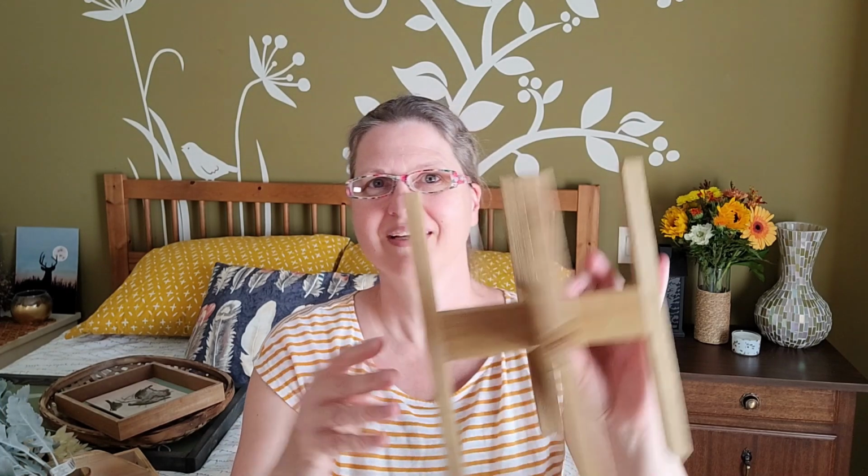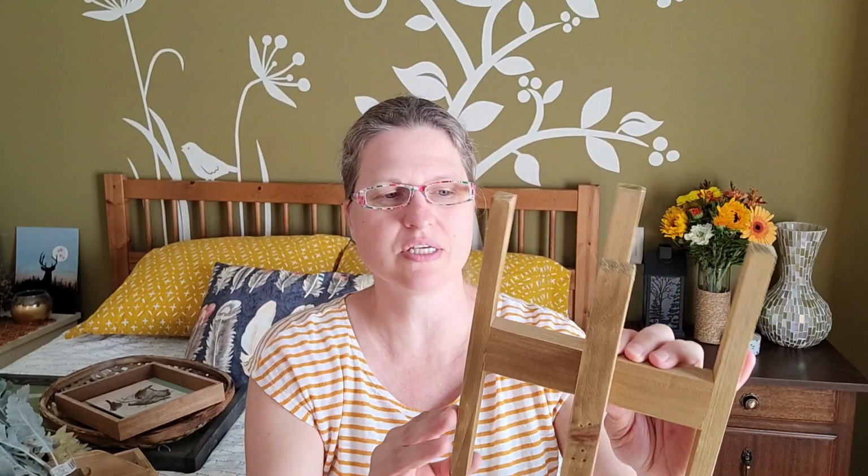Again, spring, but it doesn't say spring to me. Loved this so much. So I've been getting some plants lately, and I'm keeping them alive, which is awesome. So I wanted a new plant stand, 60% off from $7.99, and I loved it. I don't have a pot for it yet, so I need to search that out.